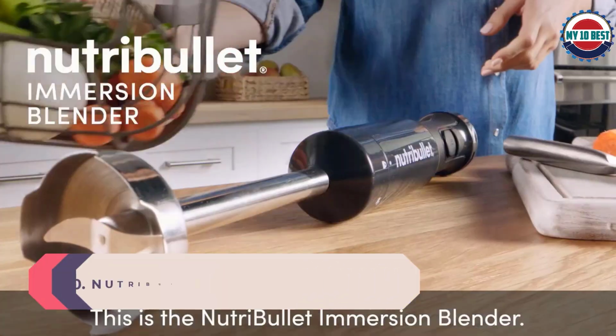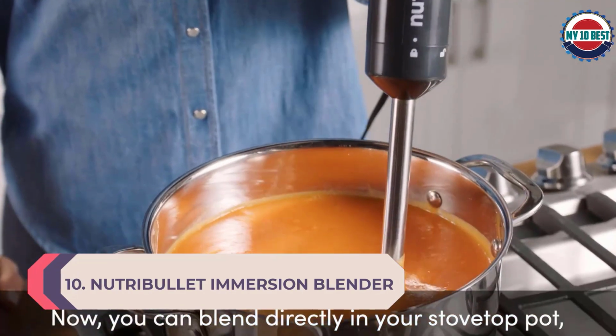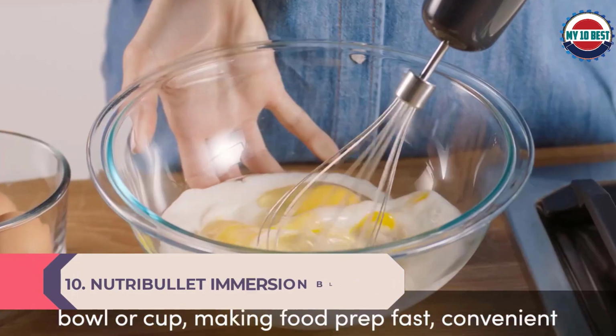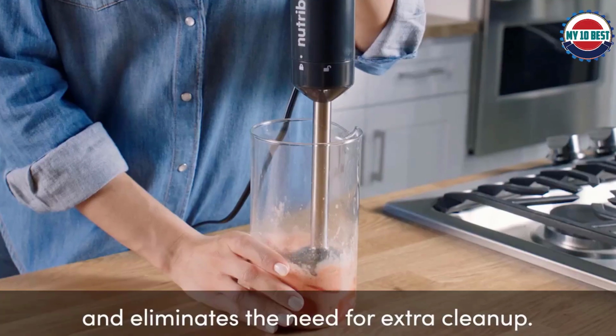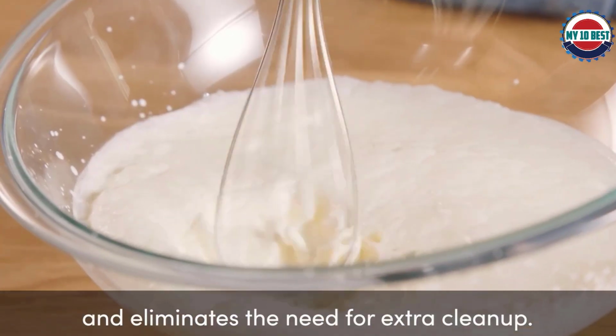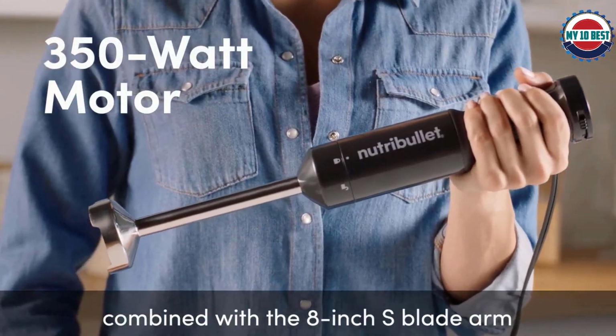Number 10. NutriBullet Immersion Blender. The NutriBullet Immersion Blender comes at a reasonable price and has a whisk and blender attachment for making delicious desserts and smooth soups and sauces. There are 2 speeds for different intensities and consistencies, and a soft grip handle to prevent any slipping.